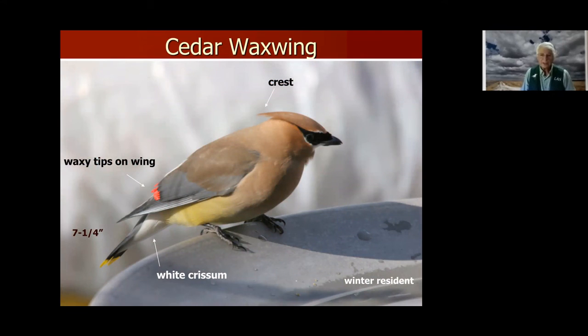First bird on the list is the cedar waxwing. These guys are primarily winter residents. In the spring, they start going north and they breed up in the far northern states and up into Canada and so on. They get the name waxwing from the fact that some of them, not all, have these waxy tips on the wings. Beautifully colored bird. The underneath is white.